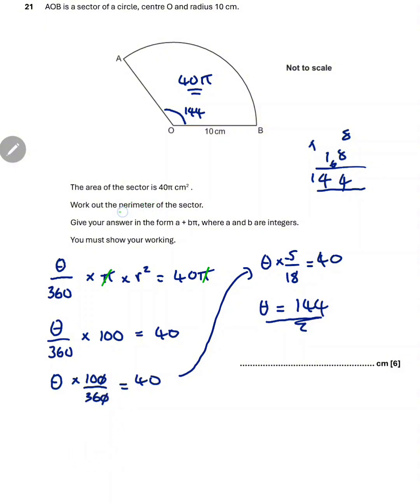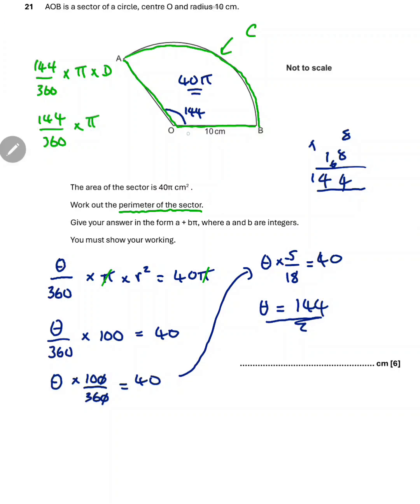What we're actually looking to do is work out the perimeter of the sector, and the perimeter is all the way around, including this bit. So I'm going to use a similar formula to what I used down here, but it's going to be for the circumference. So I'm going to do theta over 360 times pi times diameter. This is for the circumference of a circle. So let's work this out. We've got 144 out of 360 times pi. If my radius is 10, my diameter will be 20.